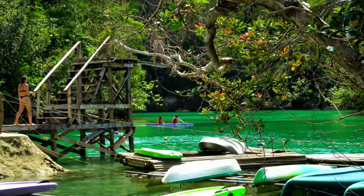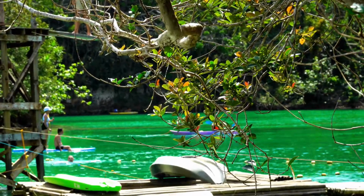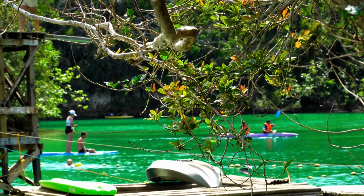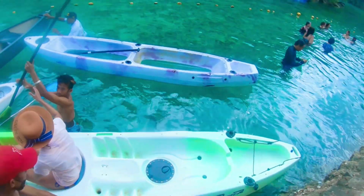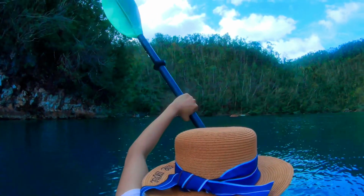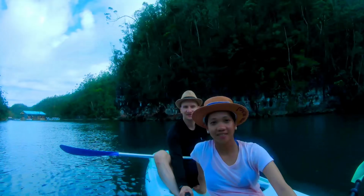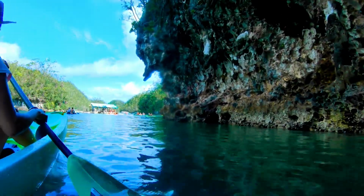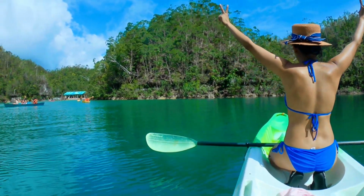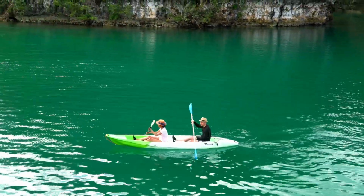Besides taking the plunge, we also suggest at least renting a kayak and going for a ride. The kayaks are about 100 pesos for an hour and it's well worth the price. You can explore the entire area and take nice pictures at the same time. Make sure you ask your tour guide to take pictures for you as you are jumping and canoeing.